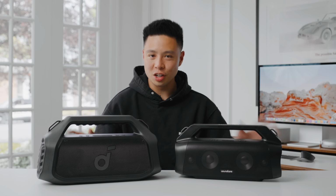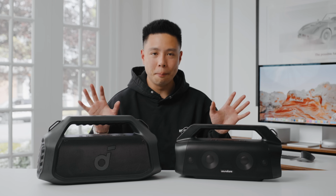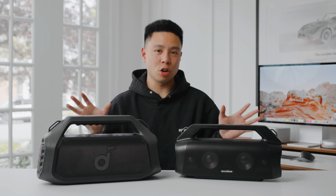These are both really good options of portable speakers for the summer that just give you an immense amount of power and a crazy battery life.